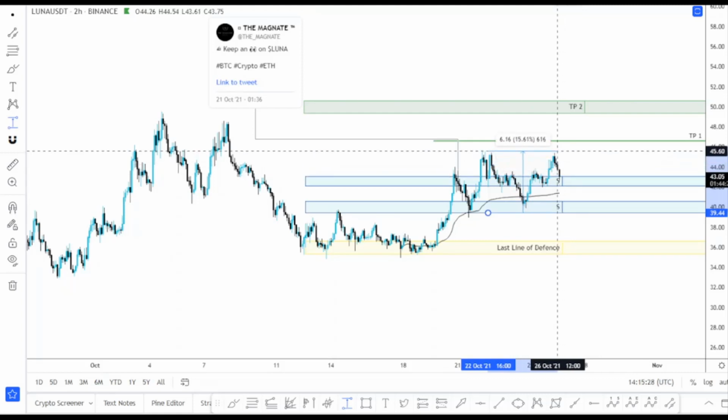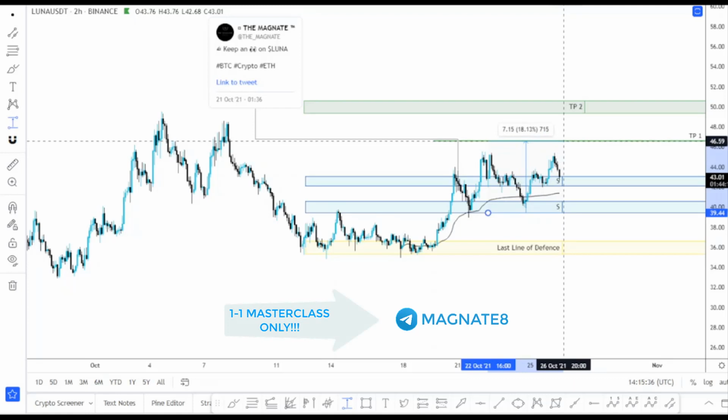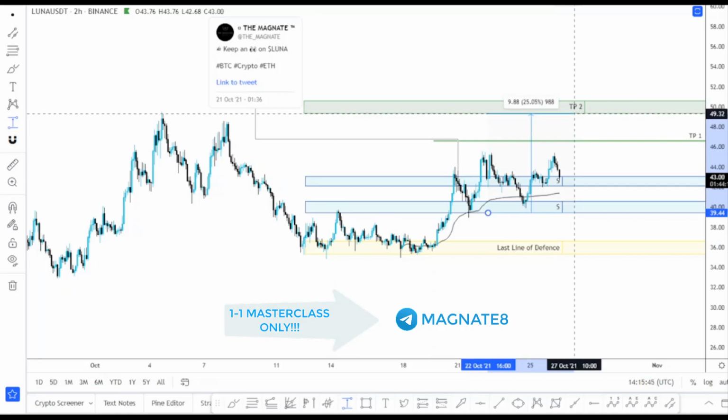However, once we reached $45, we went all the way up to 15% spot profit. And at the moment, I'm targeting target number 1, which is $46.50, which is going to be around 18%. Target number 2, the lower line of this target, is around $49.50. That is 25% spot profit.